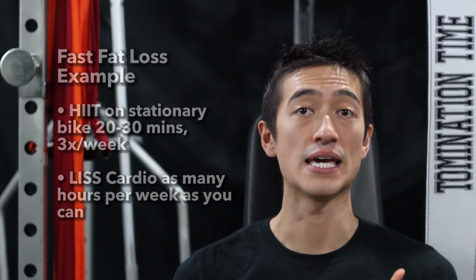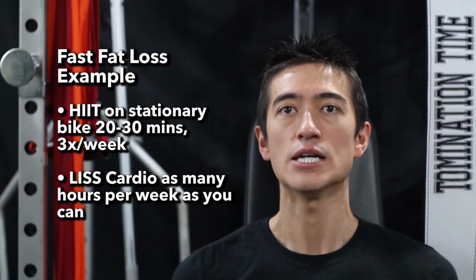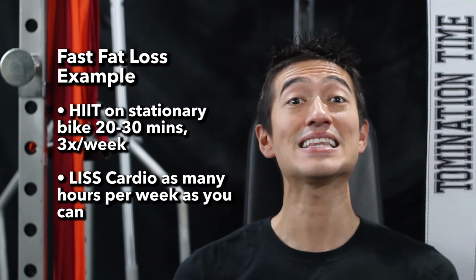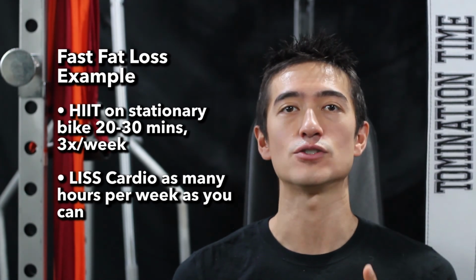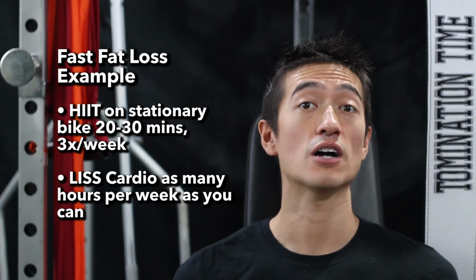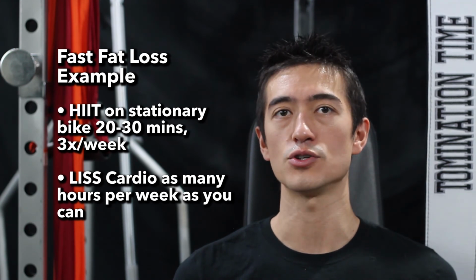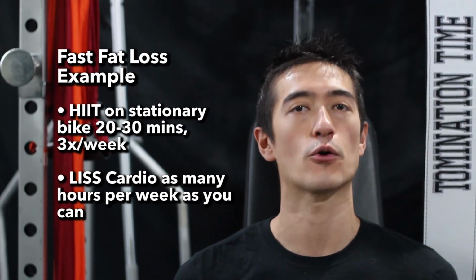For those looking to lose fat fast and willing to do anything, I recommend doing HIIT cardio on the stationary bike for 20 to 30 minutes 3 times a week, followed by incline walking as many hours as you possibly can in the week. Whether you just incline walk for 30 minutes after your HIIT sessions, or whether you incline walk for 4 hours every day, it's up to you. More incline walking is better for faster fat loss.